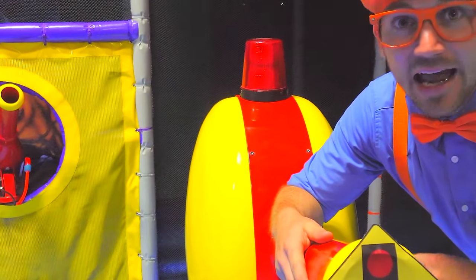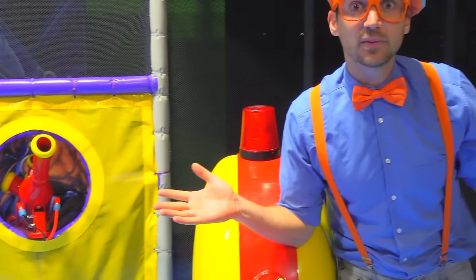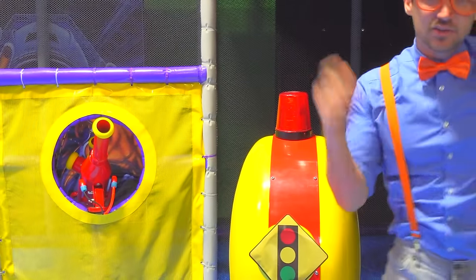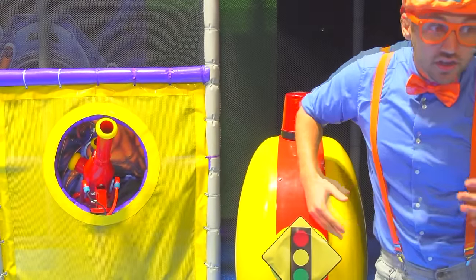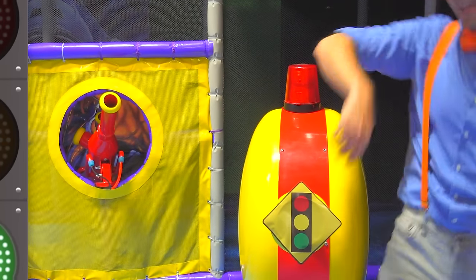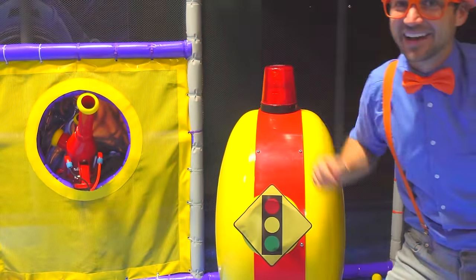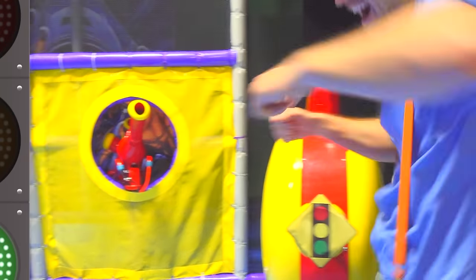Hey, I have a really fun idea. How about we do the stoplight song? So, when you see the green light, you dance. When you see the yellow light, you dance in slow motion. Yeah! Green light, yellow light, and if you see the red light, that means to stop. Okay, are you ready? Here we go. Get ready. Yeah!